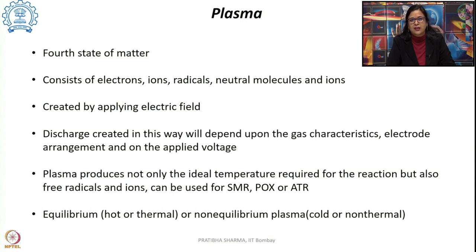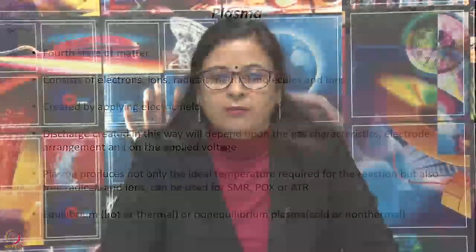Now, these electrons gain energy and undergo several collisions, elastic and inelastic, producing more ions, radicals and electrons in the entire process. In this way, a discharge is created, and that discharge effect will depend on several things like the gas characteristic, the electrode arrangement and the applied voltage. So, the plasma which is produced not only produces the required temperature for the reforming in our case, but it also provides several free radicals and ions that can also be used for the reforming process.